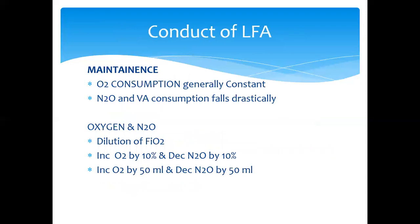The maintenance phase is after that initial 10 to 15 minutes period. And if you remember the initial Brody's formula, the oxygen concentration generally remains constant at around 250 ml, while the nitrous oxide and the volatile consumptions have now fallen down drastically. If you remember the second graph which I had shown, the volatile anesthetics are going down like this. In the first graph, the oxygen is remaining straight, the nitrous oxide is going down. So the oxygen concentration is generally constant, while the nitrous oxide and the volatile anesthetic concentrations have fallen down drastically.